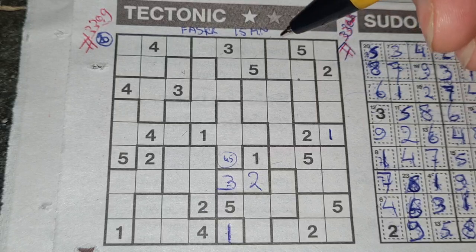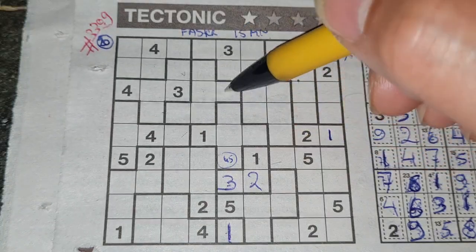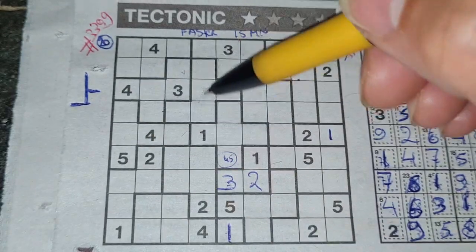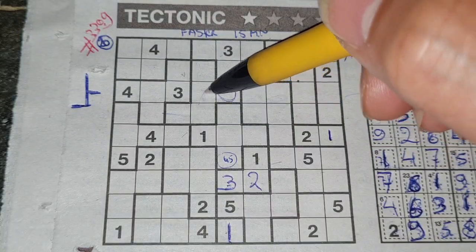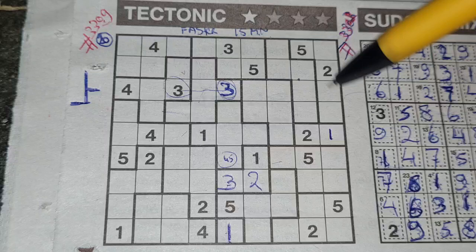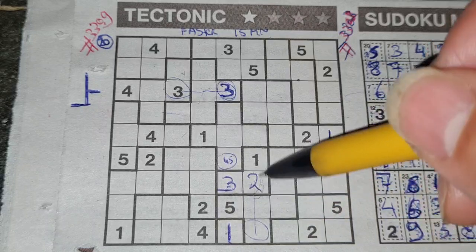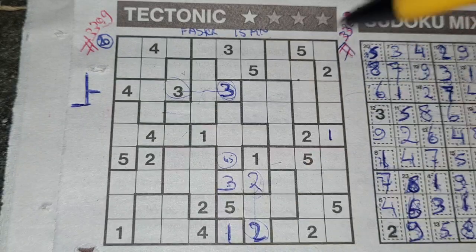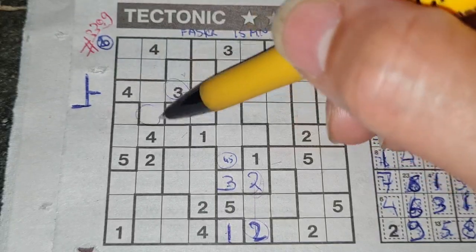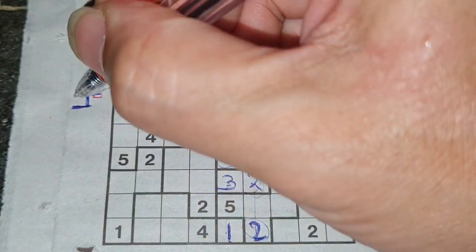Some shapes, some figures, structures, or constructions, whatever you name it. For example, this shape, let me draw this. Remember that this box always has the same number as that box. So in this case, it's a 3. More of this kind of shapes here. Here another one, but rotated. So this box always has the same number as that box. So in this case, it's a 2. Another one here. Also the same, yes. So this box has the same number as that box.